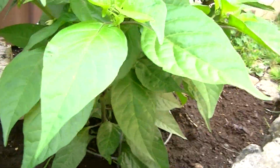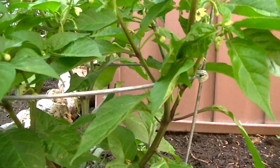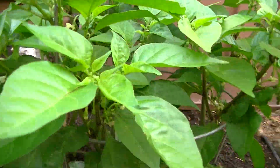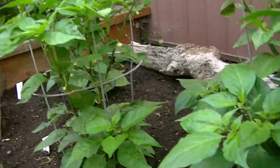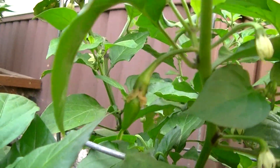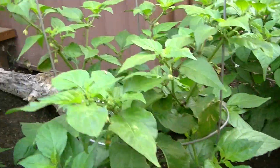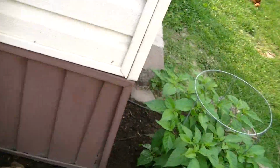Yellow Reaper. Lots of blossoms, lots of flowers. No pods. Hello, Maggie. Solid Gold Ghost here. There's a little pod right there. Pods are starting to form on this one. I'm gonna have to try to step over the tripod without kicking it here.